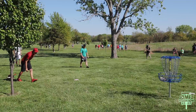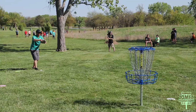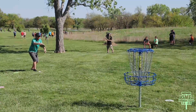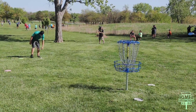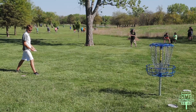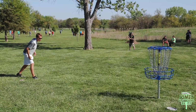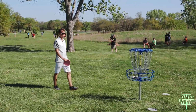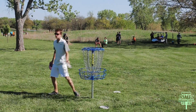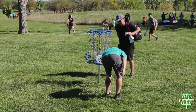And there's Simon for his par. Eric playing it right side. Gets that jump out. And there you are for your par. Nate tapping par and Eric with the bogey.